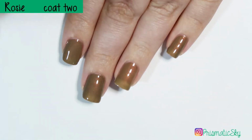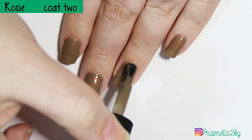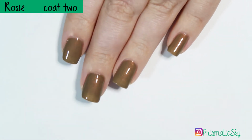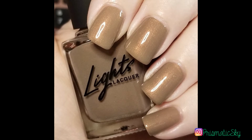And here's the second coat of Rosie. Looking at it in the video and even in my picture under the direct lights that I use, I definitely could have used a third coat. I don't think that I really noticed it in person though. So here's Rosie, 2 coats plus top coat. Again, I think that my pictures are a little more color accurate. It's a little harder to color correct a video, at least for me.